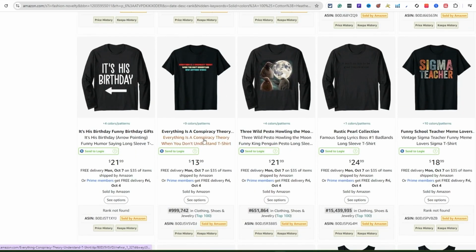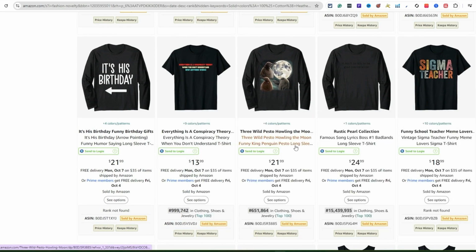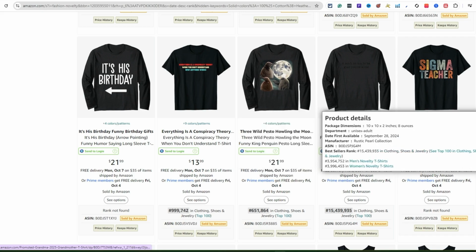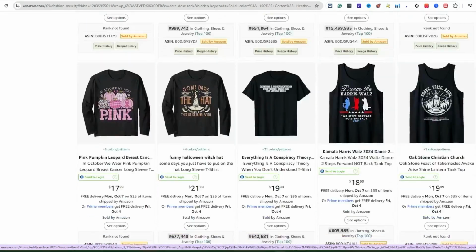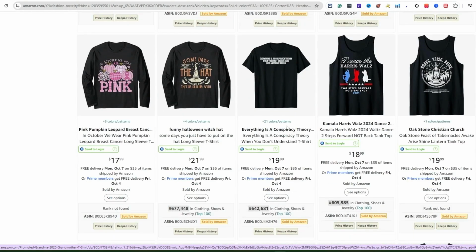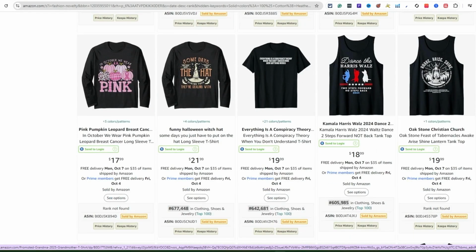Everything is a conspiracy theory. Interesting. This one has a BSR. What is this one here? Howling at the moon. Pigeons. Pestle. I'm not sure what that is. That looks interesting, right? Something that you can probably create with AI. Not too bad. Come down a little bit more. Everything is a conspiracy theory when you don't understand how anything works.